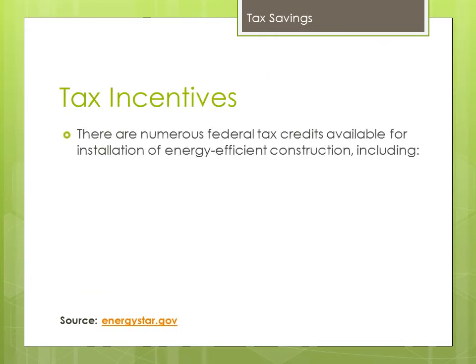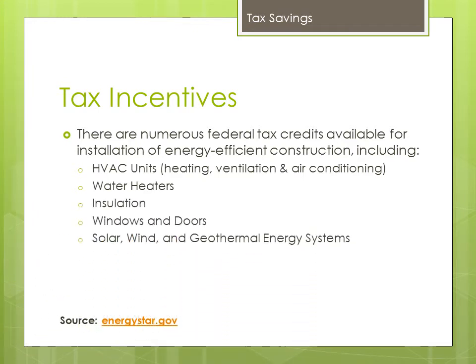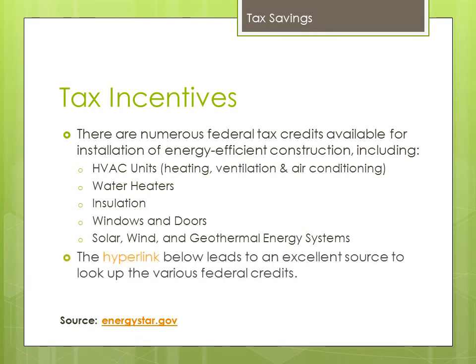There are numerous federal tax credits available for installation of energy-efficient construction, including HVAC units, water heaters, insulation, doors and windows, solar, wind, and geothermal energy systems. The EnergyStar.gov site is an excellent source to look up the various federal tax credits available for 2011 and 2012.